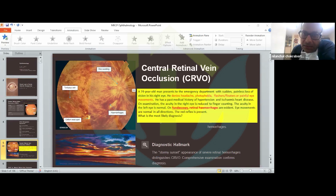Venous occlusion. Here also there is sudden, painless loss of vision. It may be painful, and there may be floaters and flashes, but not here. So sudden, painless loss of vision. Typical fundoscopic features are retinal hemorrhages, a stormy sunset sign, as they call it, because of the multiple hemorrhages. And if you do fundoscopy, the hemorrhages will be all across the scope.